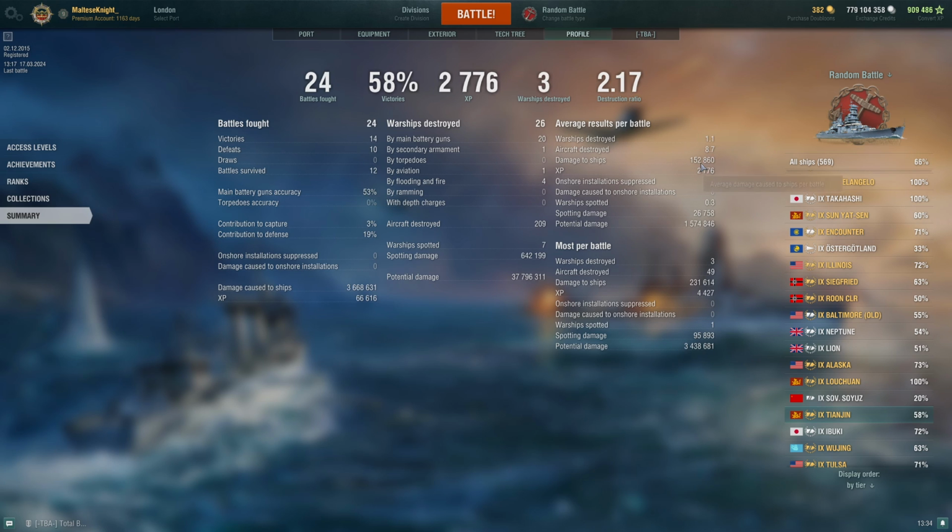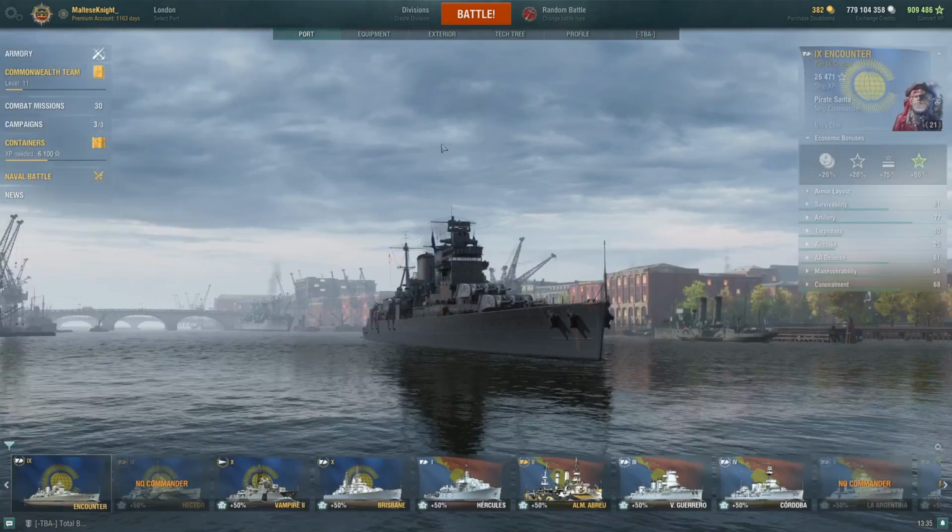That ship is crazy as well. That ship is also really crazy, but this one's crazier, I think. Well, not crazier, but this one has smoke, and it has the fire chance of Thunderer. I don't know. Anyway, the encounter. So, I don't know. This ship is, I mean, crazy. I don't know if the tier 10 is any good, as this ship.